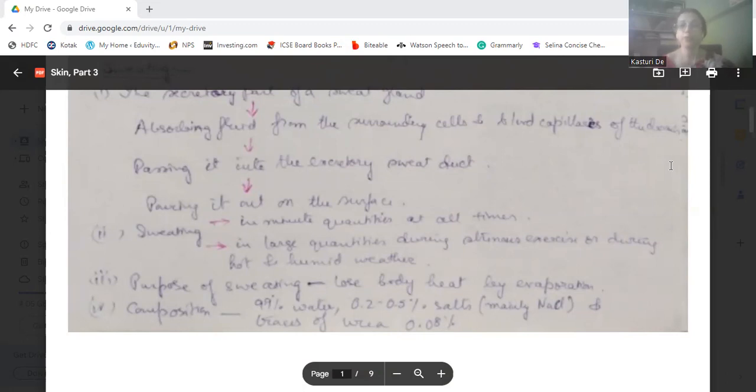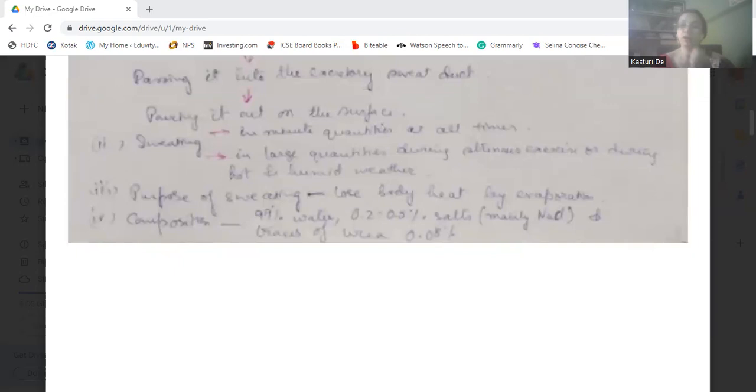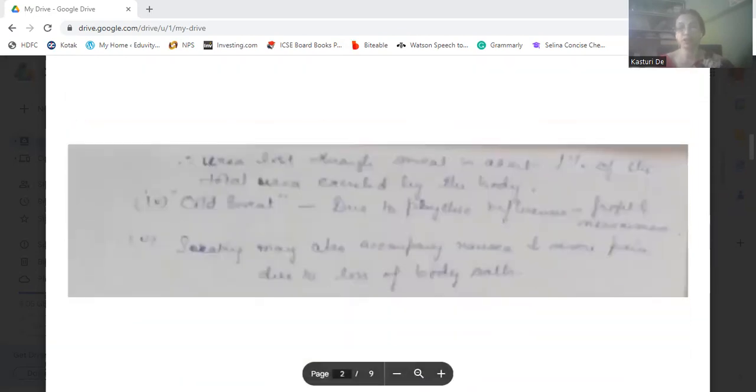Now, what is the composition of sweat? It contains 99% water, 0.2 to 0.5% salts, mainly sodium chloride, and traces of urea, about 0.08%. So that's why if you taste some sweat, you can feel that salty taste.